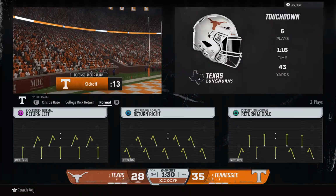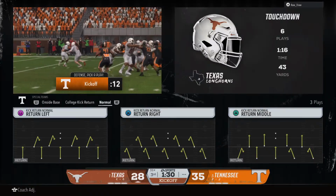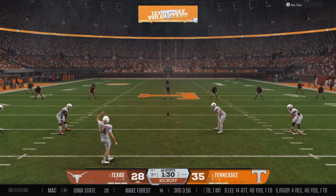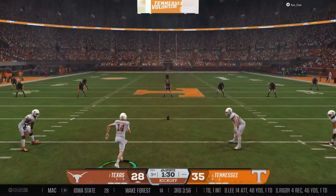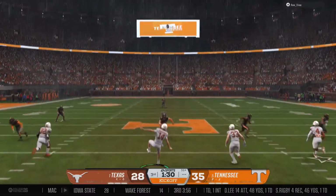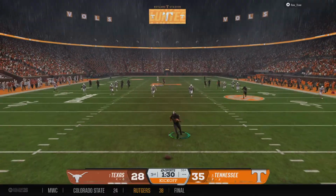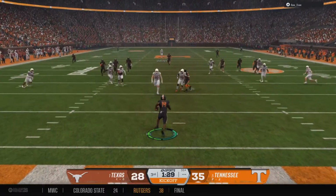Point after, knocked right through. Got momentum after scoring that touchdown. Now the kickoff team out there to kick it away. Fields it inside the 5-yard line.